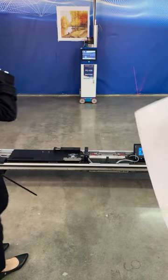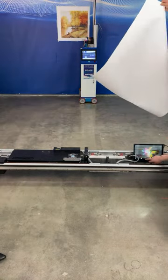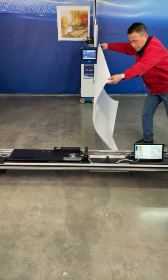Okay, so let's see the different components of this machine. Here we can see this is the rail.